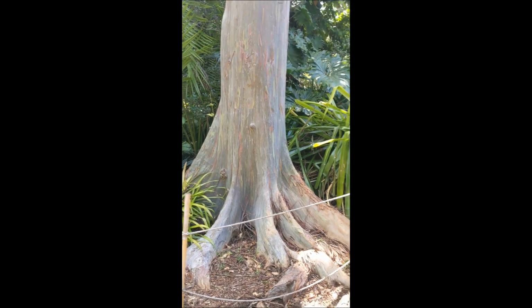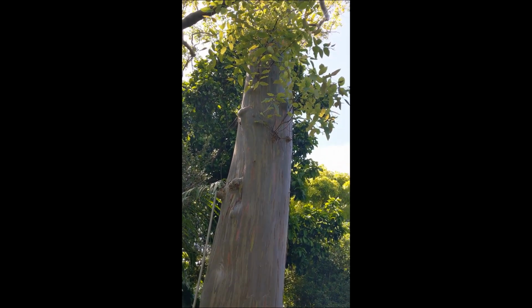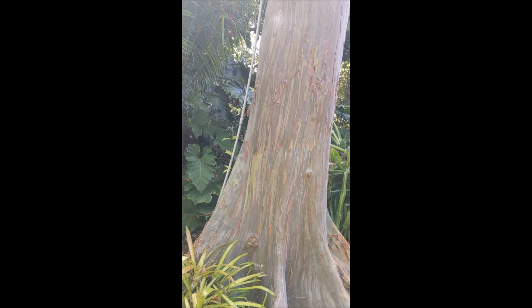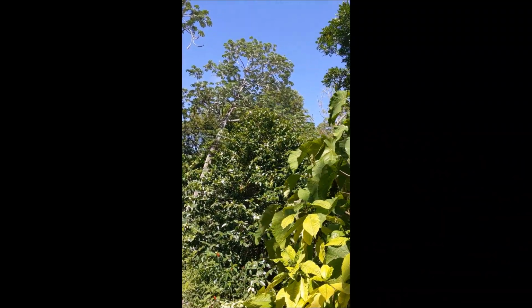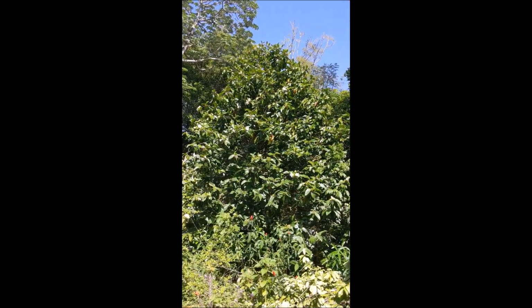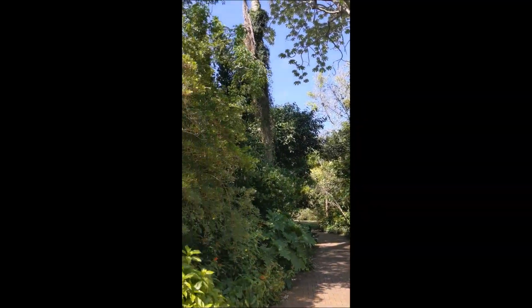This is an interesting tree here. It doesn't have a name tag, although I'm sure it'd be easy to look up the name of a tree with these pastel colors on its bark. Really, really interesting. Again, just a fantastic variety of plants that I have never seen and probably will never see anywhere else. I can smell blooming flowers right now because all of these flowers here are in bloom. I'm sure it's one of them or many of them that I'm smelling right now.